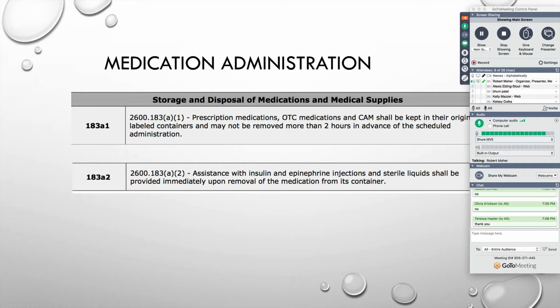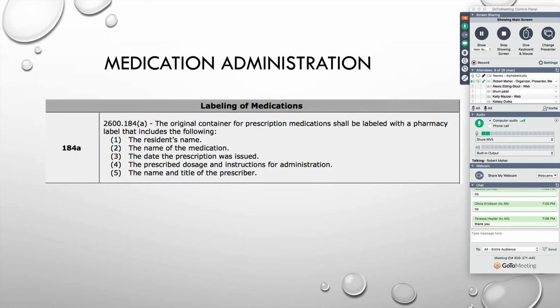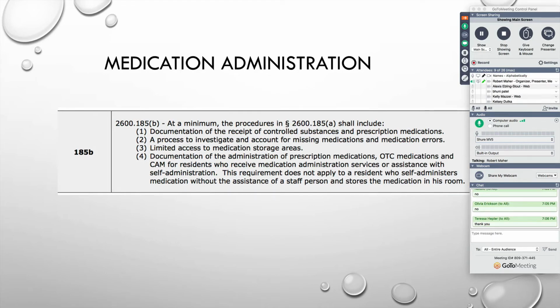The other thing is, they can also give injectables if they're trained appropriately. Labeling of medications is just like in the community pharmacy. It has to have the resident's name, the name of the medication, the date that the prescription was issued, the exact dosage and instructions. Just like skilled nursing facilities, you have to put the exact route: by mouth, rectally, via inhaler. You have to give that, and also the name and the title of the prescriber.